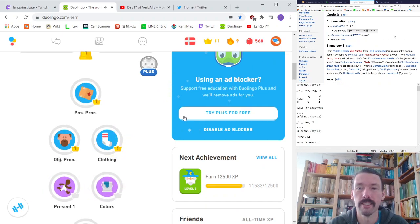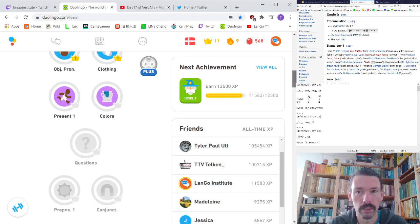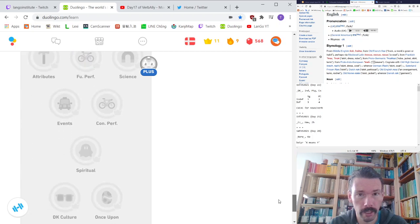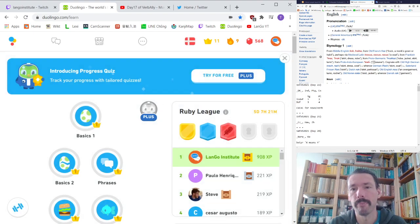Tack. So we're moving right along through this Danish course. Maybe a quarter or so of the way. All that is left to do. And I'm really feeling Portuguese today. I want to do more.